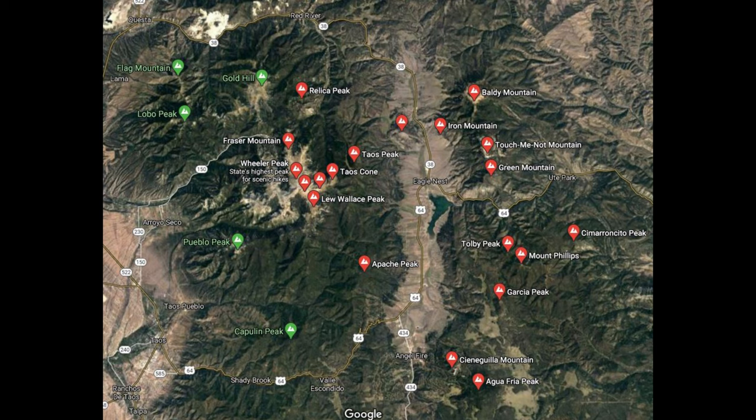Here I've included a map of Eagle Nest area, and you can see that it is located on the northwest corner of Eagle Nest Lake. As you can see, it gives you the names of most of the peaks and mountains around Eagle Nest. According to my count, there's at least 20 peaks and mountains that surround Eagle Nest.